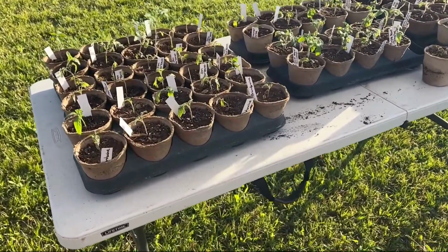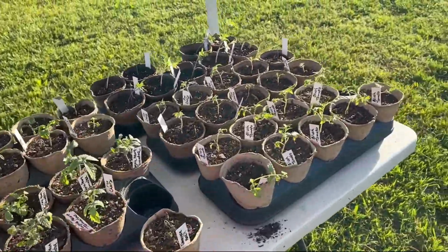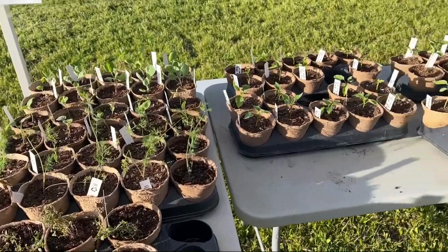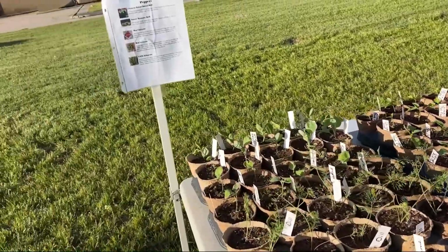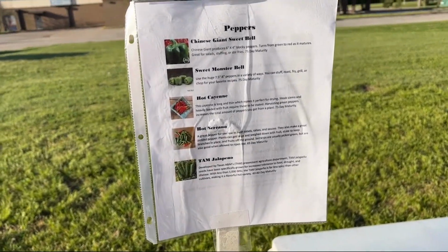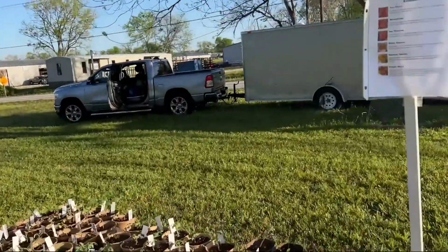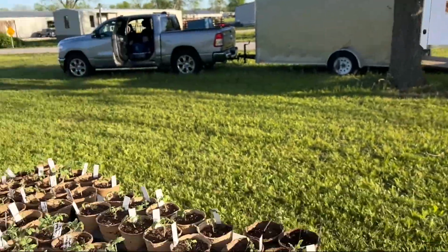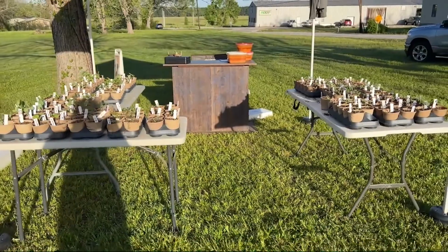Okay, y'all, so I'm here set up. I have separated my tomatoes on one side, and I've got the herbs, eggplants, and Brussels sprouts on this side, and then the peppers on that side. Because I have varieties people might not know of, I went ahead and made these little information sheets for everything with pictures, so they'll know what I've got. And there's the whole setup.